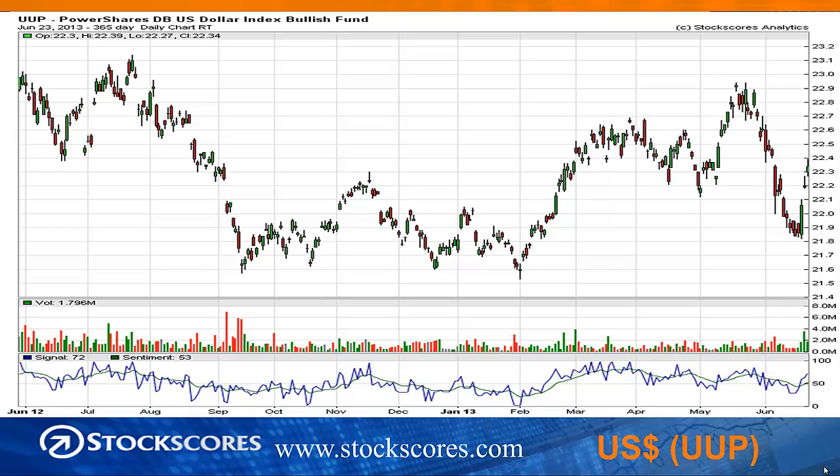I don't think that there's going to be considerably more upside. In fact, I think we could see a little bit more of a rally, maybe up to 2260 on the UUP, which is the US dollar index ETF. But given that the strength in the past 3 days really comes out of a period of strong weakness, I think we're going to see some people selling into this strength on the US dollar.